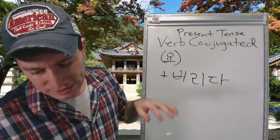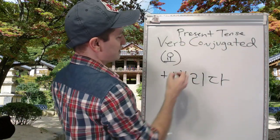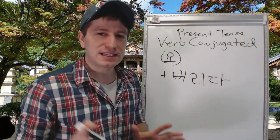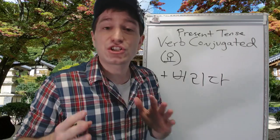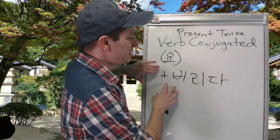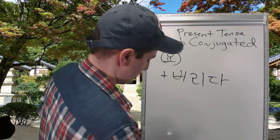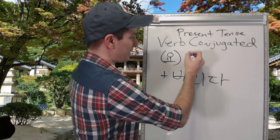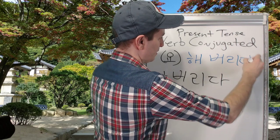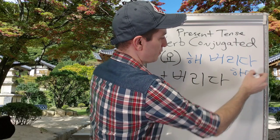Okay, so what this does, first of all, when you get a verb and you conjugate it in the present tense and you attach 버리다, so for example, 해 버리다. Let me rephrase this so I can say it clearly. First of all, this form does not change the meaning of the verb at all. So if you have 하다 and you change it to 해 버리다, it does not mean anything different than just 하다, whatever conjugation you want to make it.